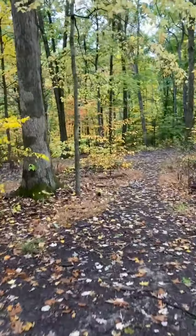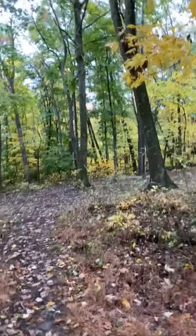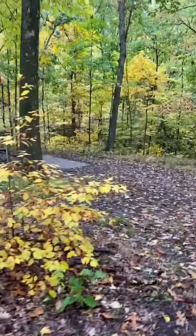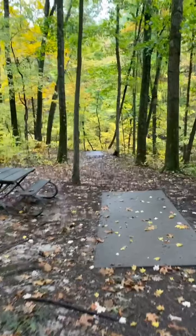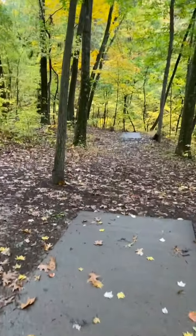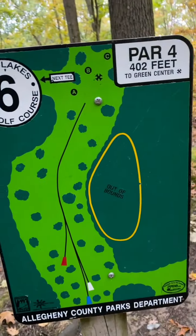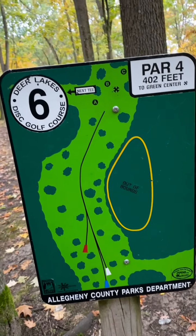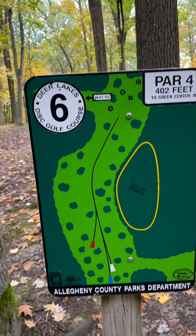All right, off to hole number 6. We'll see where 6 is at. I see a tee pad up here, so not too long of a walk. I'm going to assume the white tee pad is right here. Looks like it. There's the long tee pad about 100 foot back of that. And here is our hole. It's par 4, 402 feet. Looks like a little bit of a sidearm to the right is what we're going to play on this shot.